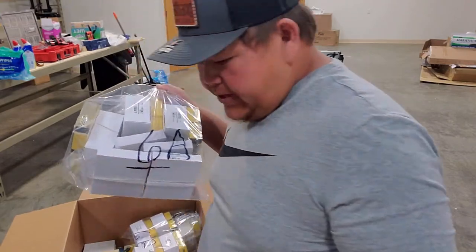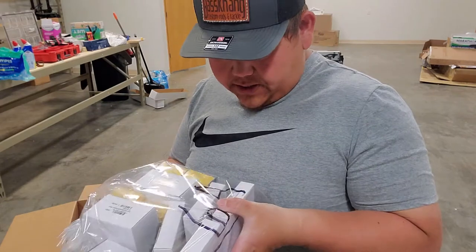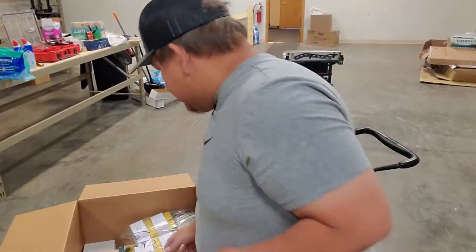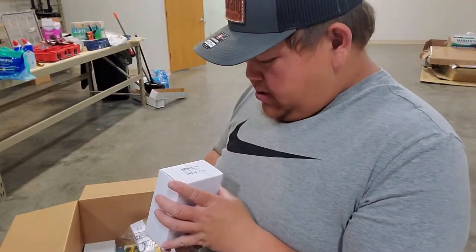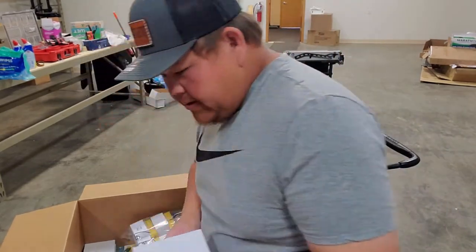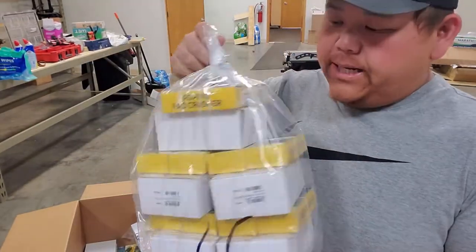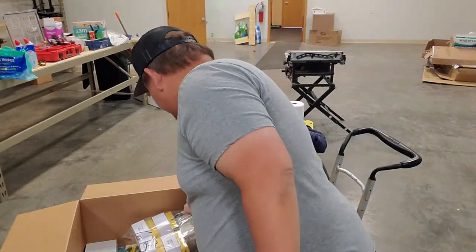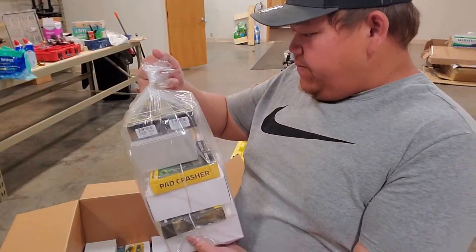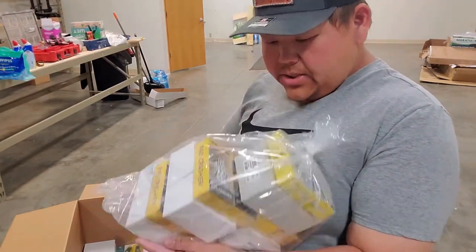More spinner baits. These are all frogs. There's a ton of frogs. I got like the regular Booyahs and then the pad crashers, which is like the popper. Spinner bait. Pad crashers. More pad crashers. I'm telling you guys, I got a ton of frogs. Frog fishing, in my opinion, is the best kind of fishing you can do. These are the pad crashers.